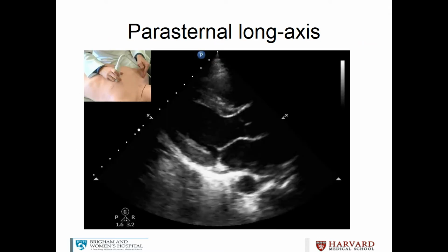So this is the first view that we will obtain in the 5 views that we are needing for critical care echocardiography: the parasternal long axis. We use a phased array probe, commonly known as the cardiac probe, and the probe marker will be pointing towards the patient's right shoulder in alliance with the cardiology convention. Now we can see the following structures.